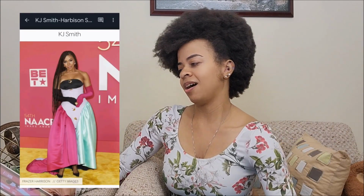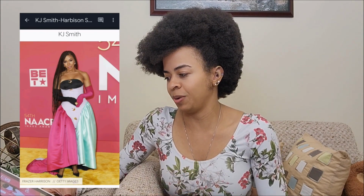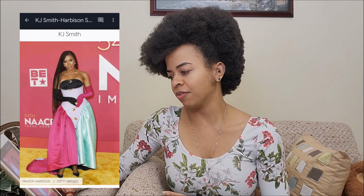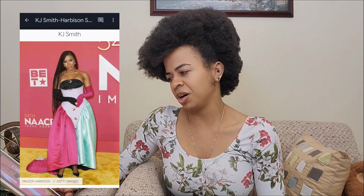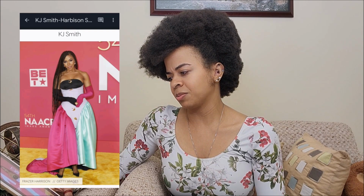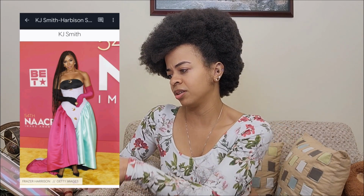KJ Smith in Harbison Studio. They dressed her up like Hisoka from Hunter x Hunter. She is dressed exactly like him, and not in a good way, because it doesn't look like it fits. I mean, obviously it fits, but it looks like it could slide off her very easily. It doesn't look tapered. It doesn't look finished, to be honest. And I don't really like the mismatched gloves. She should have had that pale purple for gloves if she was going to do gloves.